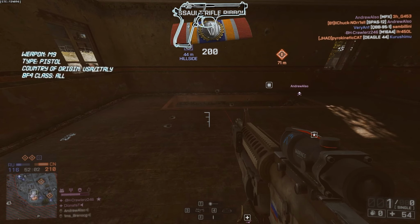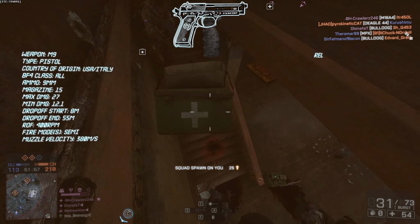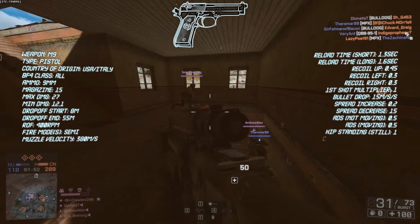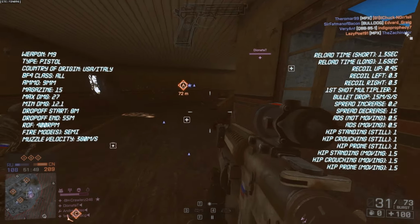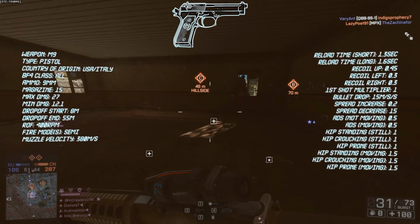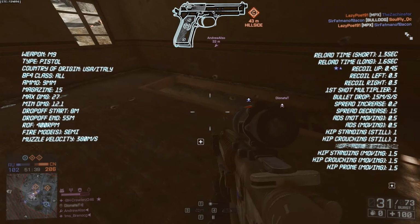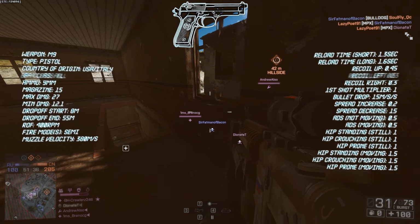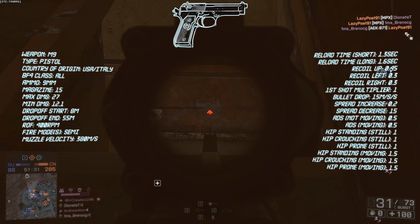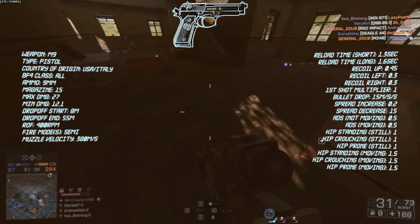Now, as for the M9's stats, it's really a very mediocre pistol in every respect. Its maximum damage is 27 at 8 meters, which drops off to 12.1 at 55 meters. Numbers only slightly different from Battlefield 3, with the drop-off starting just a little earlier. Its rate of fire clocks in at 400 rounds per minute, provided you can click that fast, and its muzzle velocity is a middle-of-the-pack 380 meters a second.